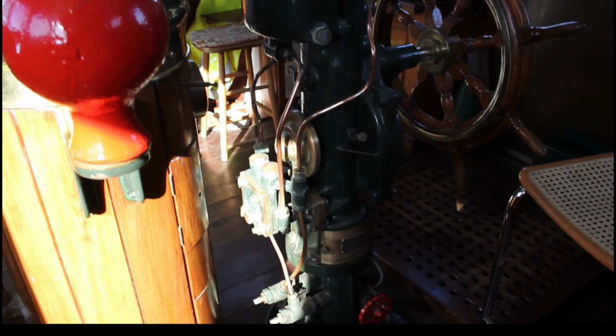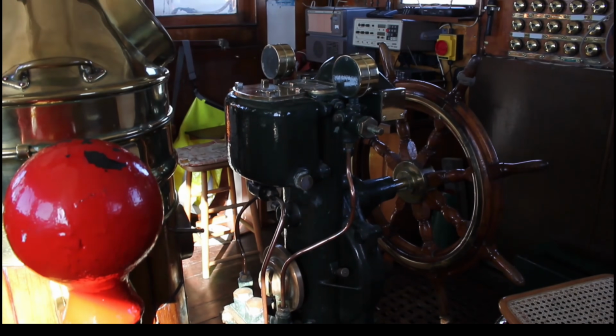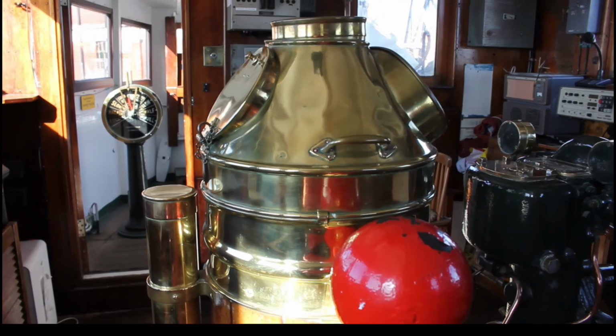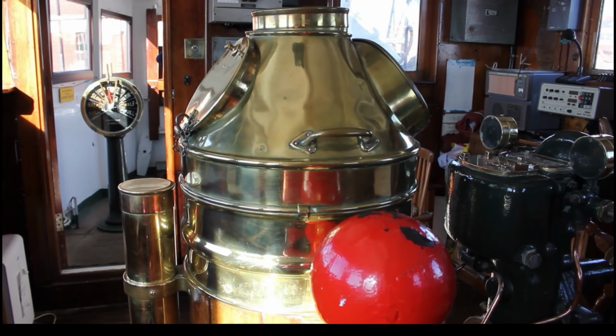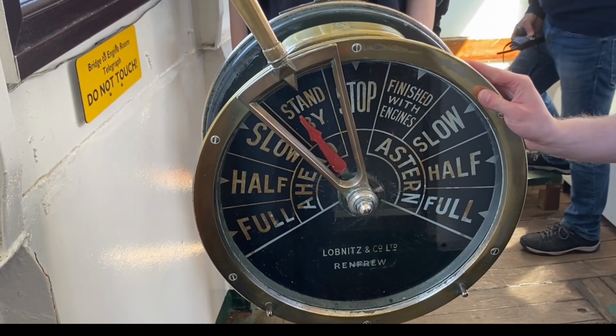Well, we had a very interesting trip down to the steering flat, and saw the steam engine working down there, and how it all works. This is the hydraulics that drive it. Fantastic. And we've got the old-fashioned telegraphs where you have to give them a good swing, because they're basically just a signalling system. And if you want extra revs astern, you give it a double ring.